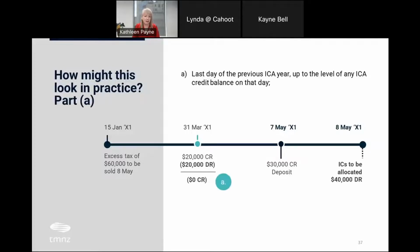So starting with A, we go to the last day of the previous ICA year and absorb any credit that's sitting there up to the balance that exists. In this particular case, we've got 60,000 debit that we're wanting to put through the ICA. We've only got a 20,000 balance at that date, so we'll absorb that full 20,000. It'll become a zero balance. But we've still got 40,000 imputation debit to record.